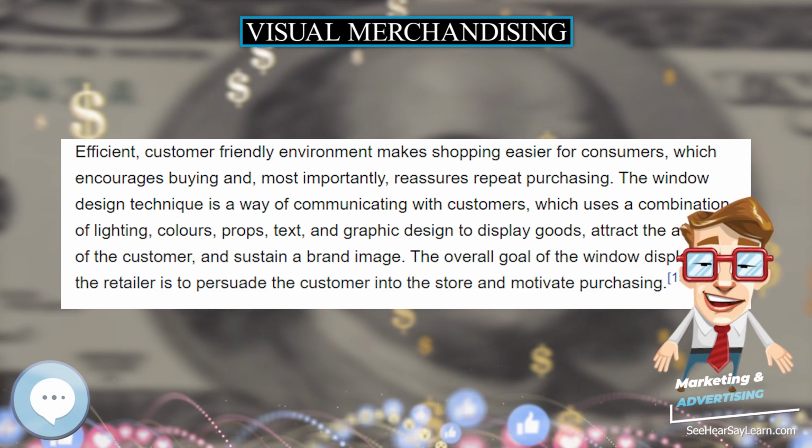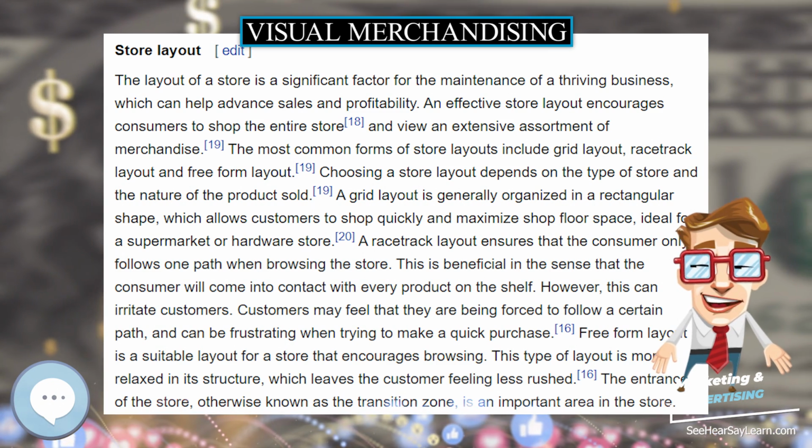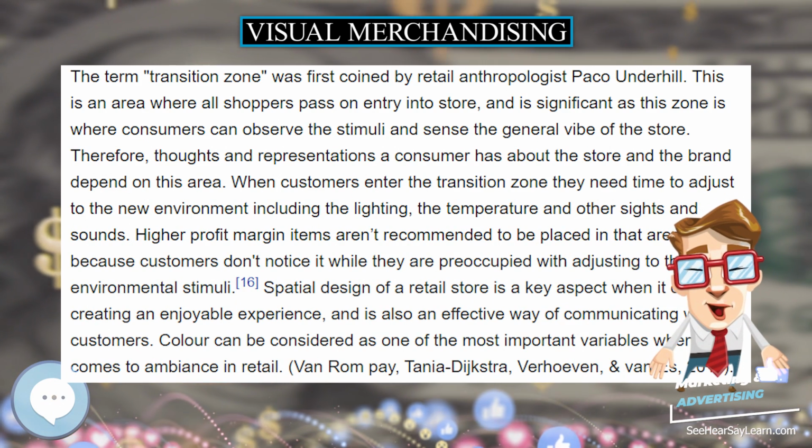The physical positioning of the product also increases visibility. Products at eye level also get more attention. Eye level is buy level. Considering these elements when merchandising gives the customer a sense of freedom of choice.